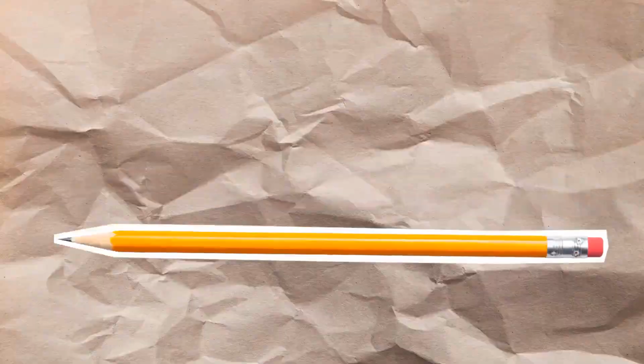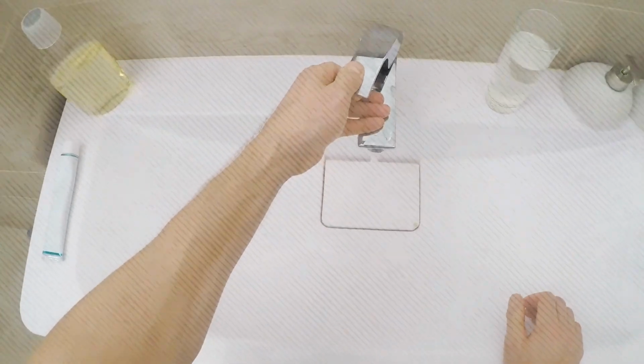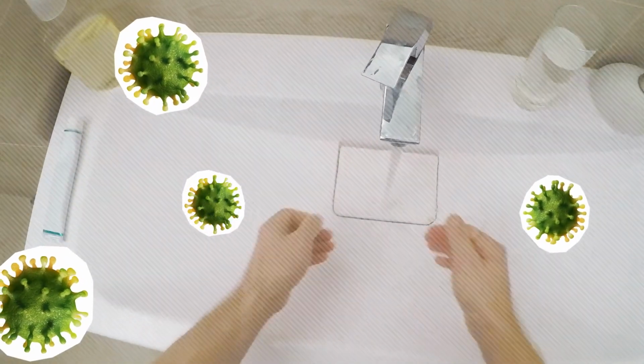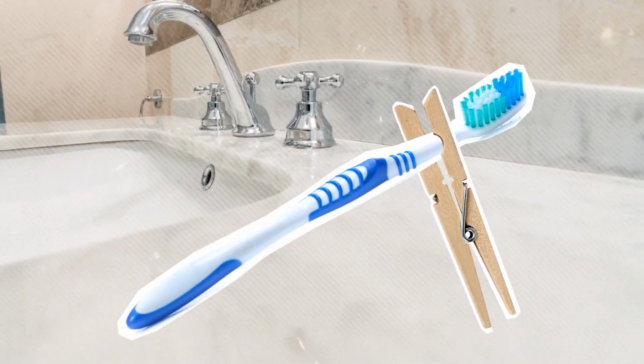Also, get a crayon. It'll be handy if you need to write something down. Pens don't work well in planes because of the air pressure, and pencils break. A crayon will always be there for you. Also, a clothespin is another little thing you might want to have. You know when you arrive and want to keep your toothbrush from touching any counters? If you attach the pin to it, it can serve as a stand.